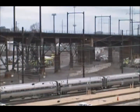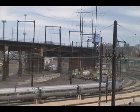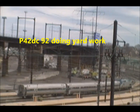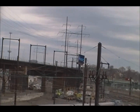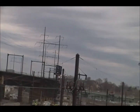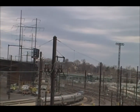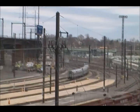Here in the yard, we got movement of P42 92, moving 3 regular coach cars in the yard. Something we never see here. This might be used later on to make up a Keystone set, I think, with the cab car that's in the yard there still. But the Amtrak exhibit train is still parked here in Philadelphia. Yeah, it looks like it's not going to be moving for a while. If they need it anywhere, they'll probably have to come back to Philadelphia to come get it. It looks like there's a cafe car and the regular coach car in the yard here.